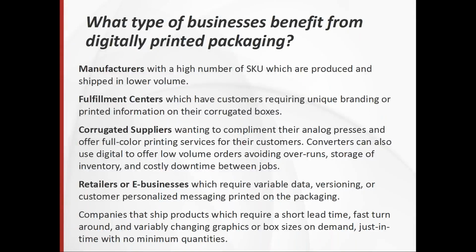Corrugated suppliers want to complement their analog presses as somebody else who would want to add full color printing services to their customers. Converters would use the digital to offer low volume orders, avoiding overruns, storage of inventory, and costly downtime between jobs. So in this particular case, here's the analog press printing 20,000 boxes an hour, and you might want to have this digital printer off to the side for when your customer says, hey, we're out of boxes and we only need 300 more. Well, instead of gearing those up on an analog flexographic press, you could just do it on the digital, and that way, you don't take the larger, faster running press that would be much more efficient running larger jobs down to do such a short run.